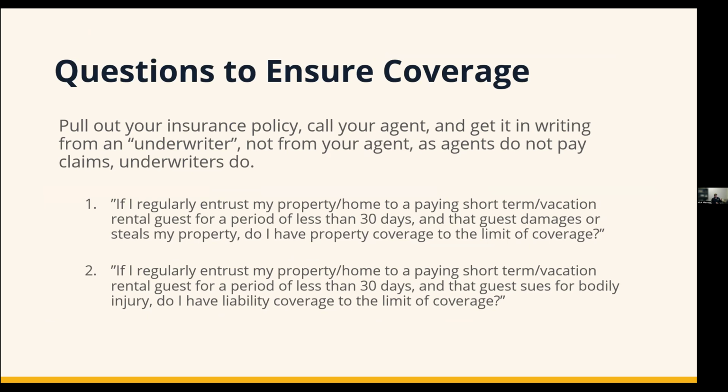So here are the two big important questions when we're investigating or shopping our insurance to ask the agents and get an answer in writing. You want it in writing, not verbal. So call the agent and get this in writing, and typically from the actual underwriter is the best, because the underwriter is the one making a claims decision on the contract.